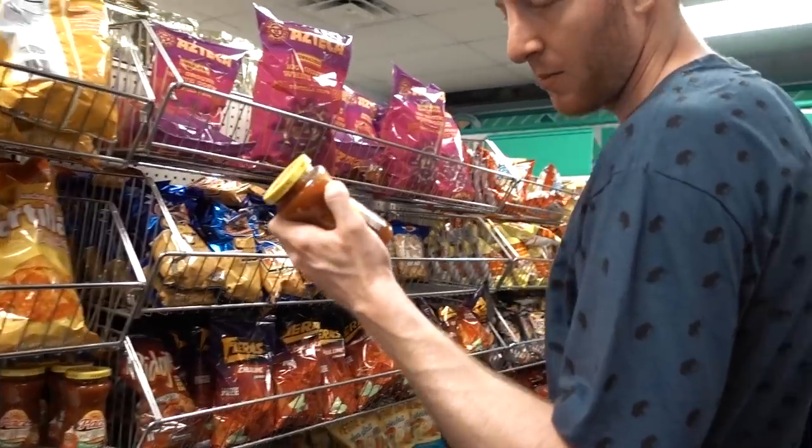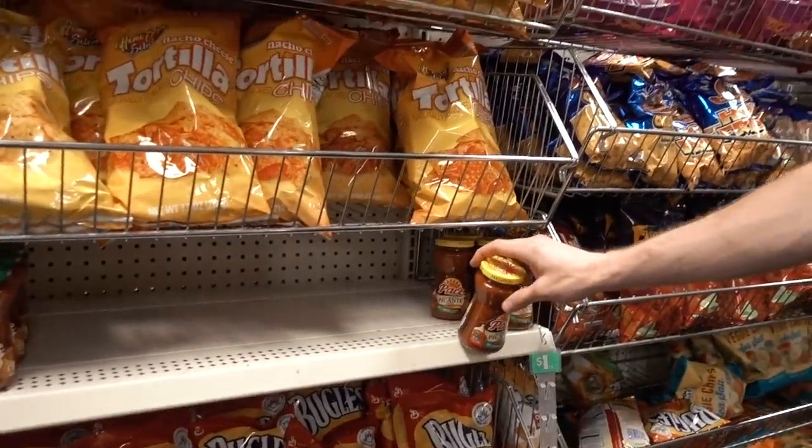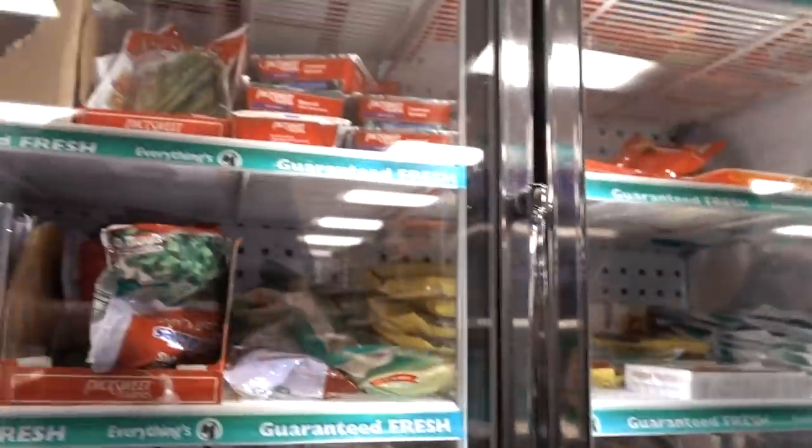I'm not a big salsa person, but a lot of people like putting this on their eggs and stuff. Yeah, it's delicious. A good option. Yeah, it's cheap. It's a dollar. Right? I think everything here is a dollar? Yeah, I think so. That's why there's no prices anywhere. Oh, they got a refrigerated section. Oh, they got some veggies.